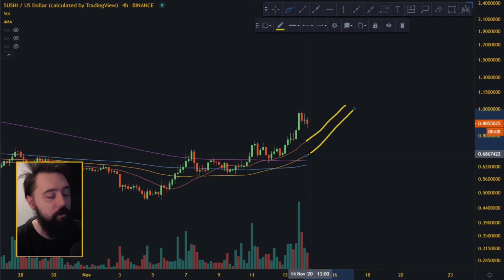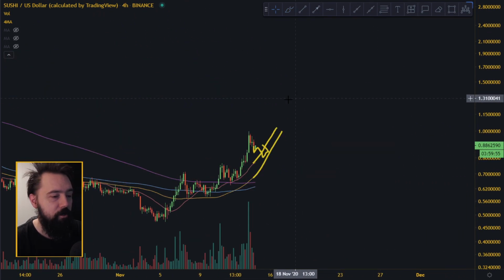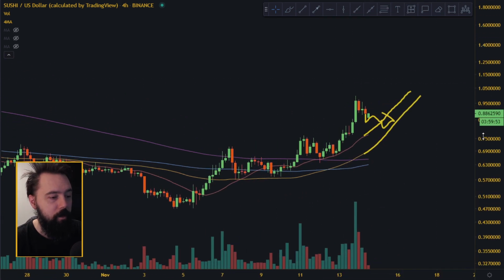I want to buy on either the red or the yellow line, the 20 or the 50 moving average, because price is gonna hit one of these two lines. It depends on how this pans out. There is not much history to this token, so we have to see how it plays out.